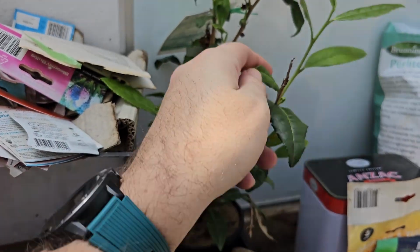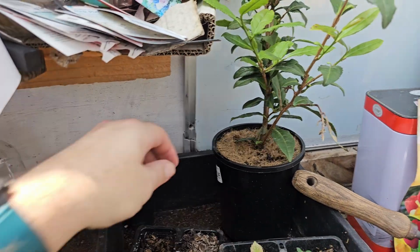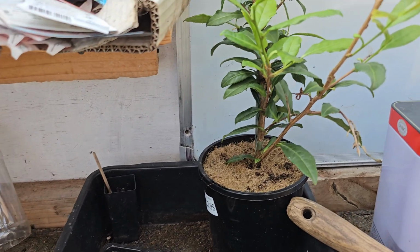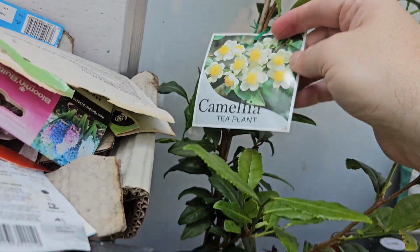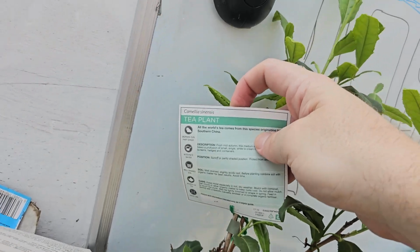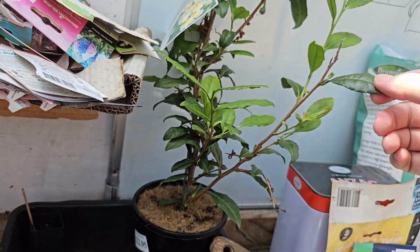This one is my tea plant. It's literally referred to as a tea plant. It doesn't actually say what it is there. I did have the label around somewhere. Oh, there it is. There we go. Camellia tea plant. Camellia sinensis, I believe it is. It even says it there. So this is the plant that is responsible for tea.